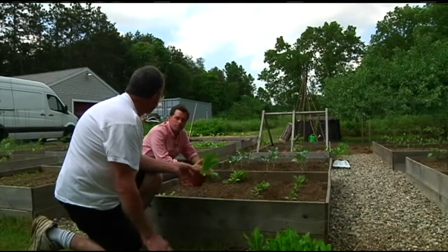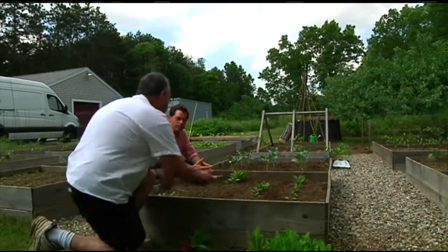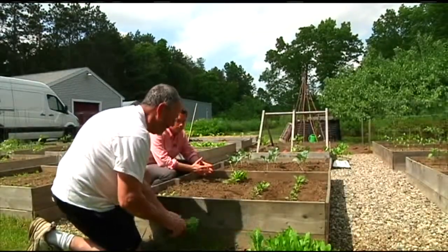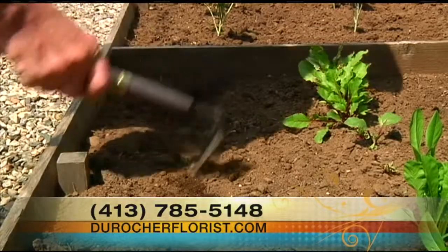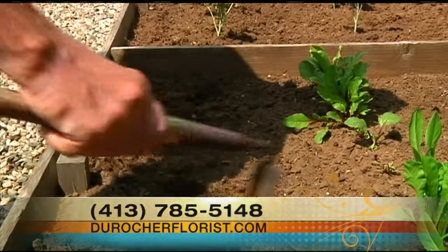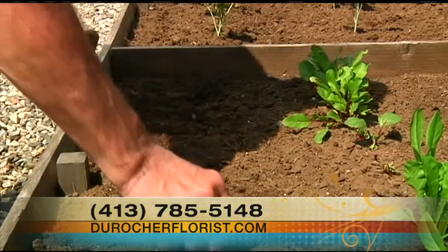So what I'll do in a case like this is I'll just loosen up where these spots might be not growing, and just pop in a couple of these plants, just to make better use of the space. And of course, I'll water those in.